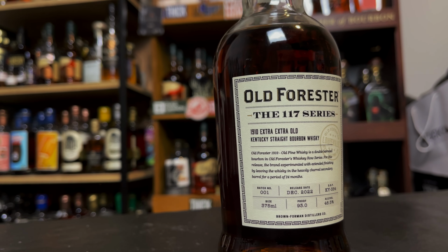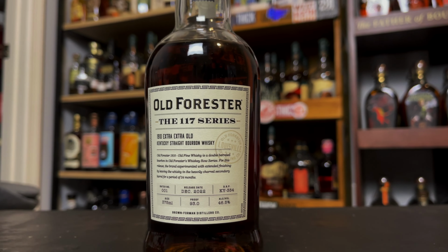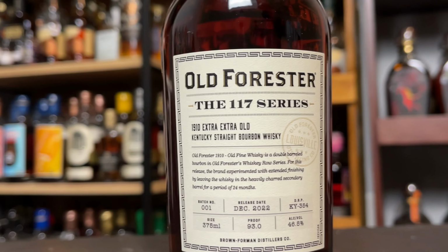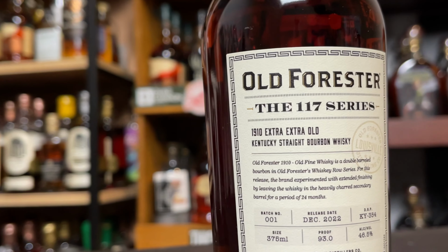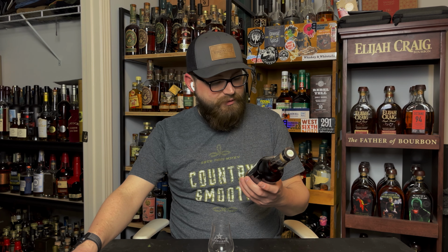I'm gonna read the front of the label so we can all be filled in on what this is. Old Forester, the 117 series. 1910 Extra Old Kentucky Straight Bourbon Whiskey. Old Forester 1910 Old Fine Whiskey is a double-barreled bourbon in Old Forester's Whiskey Row series. For this release, the brand experimented with extended finishing by leaving the whiskey in heavily charred secondary barrels for a period of 24 months. This is batch 1, December 2022 release. This is 93 proof, coming in at $37.50.